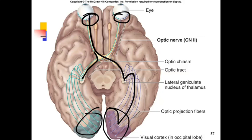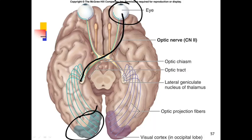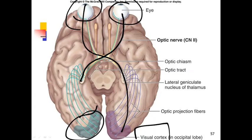So this means that information from the left eye is not exclusively, but primarily decussating over and going to the occipital lobe of the opposite side. And this is what we would call the visual cortex. Cortex means the outer layer of the brain, and it's there that the optic nerve is sending most of its signals. And again, the other eye would decussate to the other side.